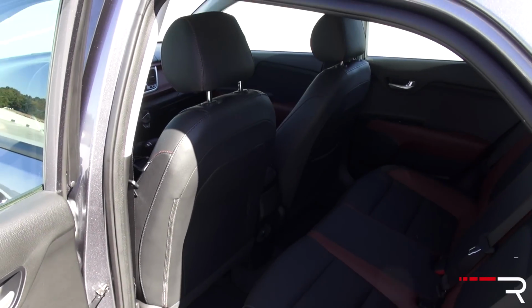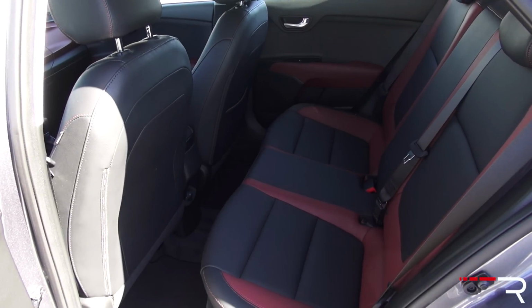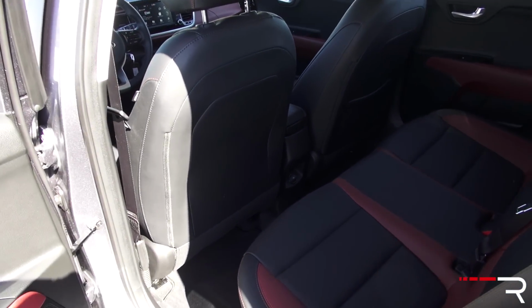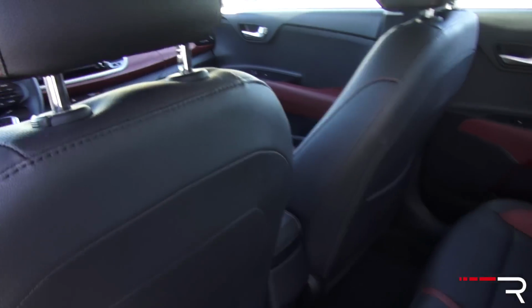The rear seat of the 2018 Kia Rio is pretty small. It's class competitive for this segment. The hatchback and the sedan give you the same amount of legroom despite the sedan being a foot longer. The wheelbase is the same. Now, stepping back here, you can see it's pretty tight. A Honda Fit to me gives you more legroom. The Nissan Versa, however, gives you the most space in this segment.